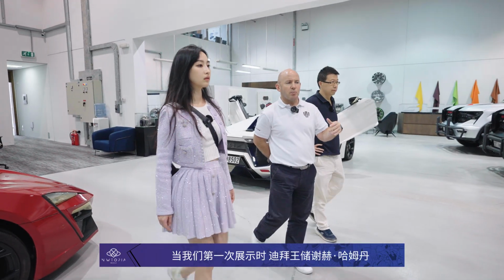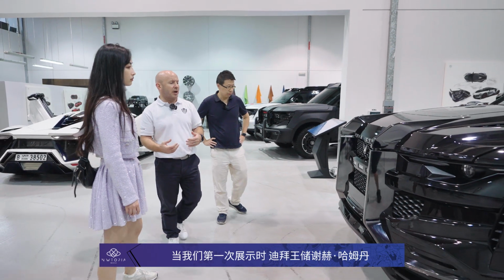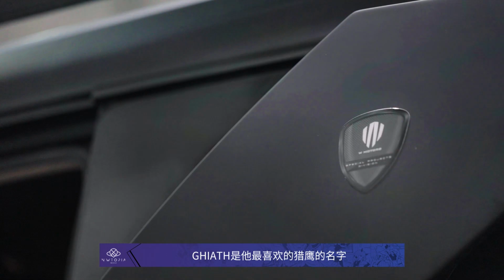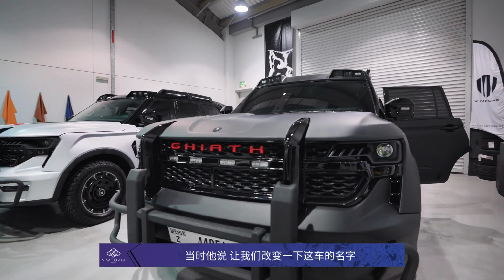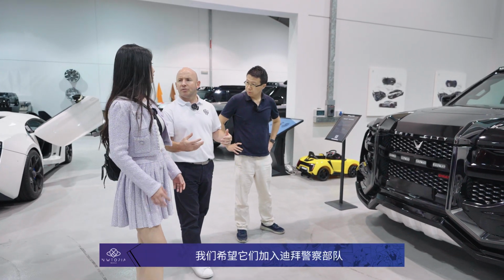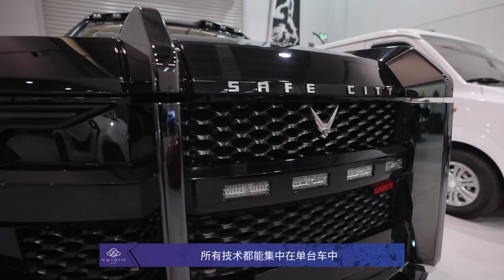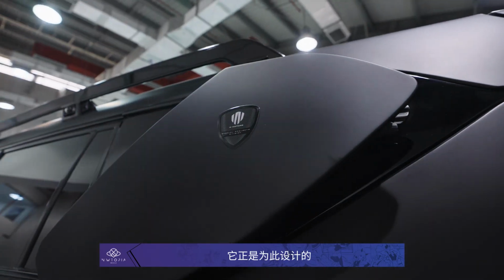But when we showcased it first, His Highness Sheikh Hamdan, the Crown Prince of Dubai, renamed the car Ghayath. Ghayath is the name of his favorite falcon, and it means savior. So he said, let's change the name of the vehicle. This is what it's going to be, and we want them for the Dubai Police Force. So it's a purpose-built car for Dubai Police, and that technology is encompassed in one vehicle.